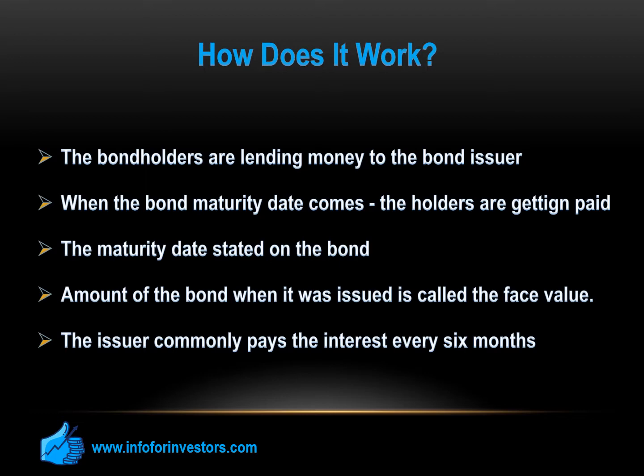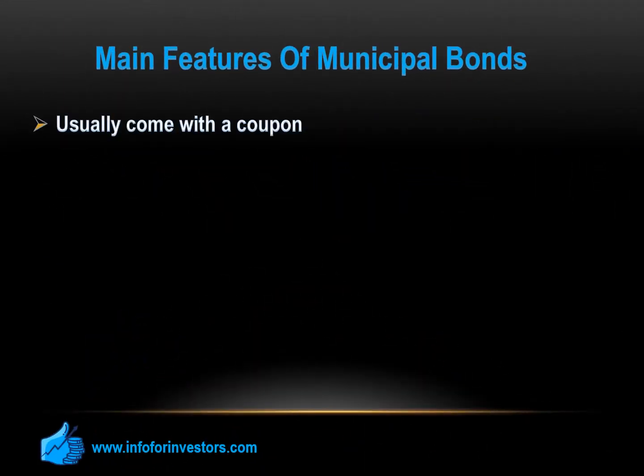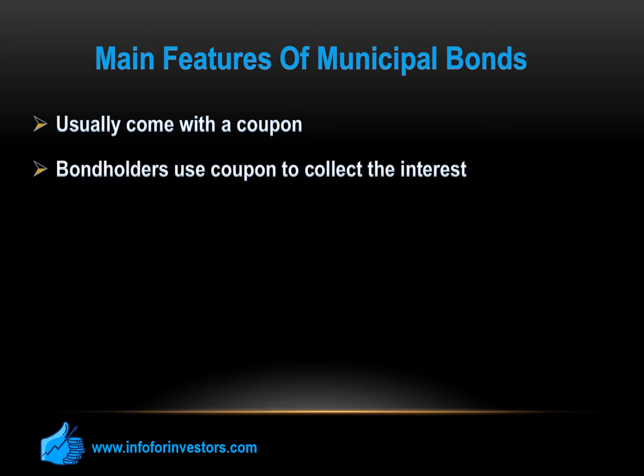The bonds will usually come with a coupon. Originally, the coupon was a detachable portion of the bond that bondholders used to collect the interest. Now the term coupon is widely used to denote the annual interest rate paid on a bond. The rate is a percentage of the bond's face value.